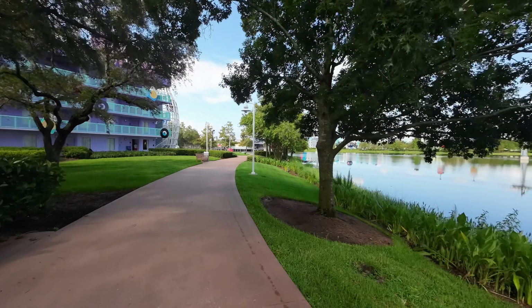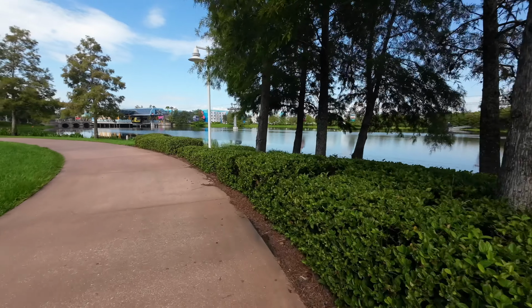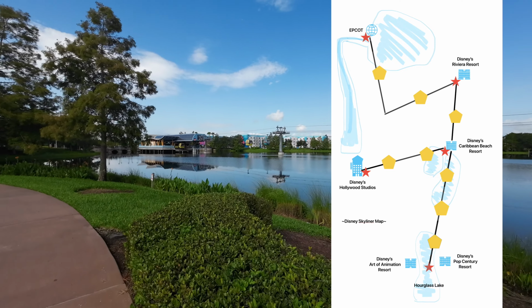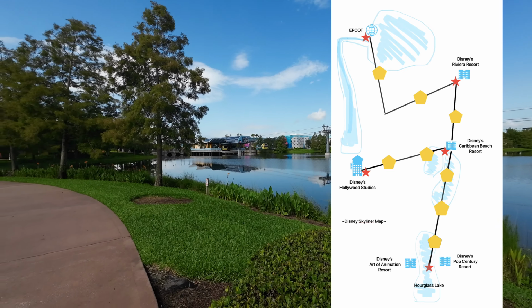I think most would agree that the Disney Skyliner is the best mode of transportation on property. Besides the monorail, the Skyliner is the only non-ground transportation system available. Staying at Pop Century Resort gives you easy access to both Epcot and Hollywood Studios via the Skyliner. The station is conveniently located just over the Hourglass Lake Bridge. You can even visit other Disney resorts via the Skyliner, including Disney's Caribbean Beach and Disney's Riviera Resort. There's nothing like cruising around Walt Disney World Resort while enjoying an aerial view of the magic that awaits you.